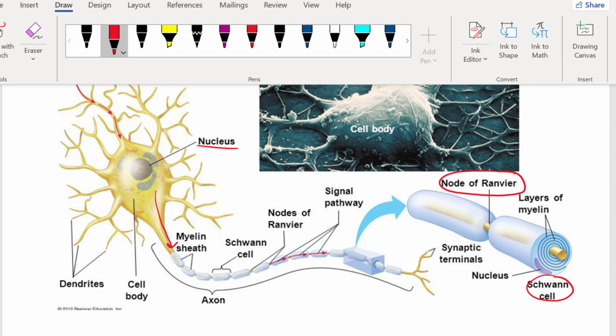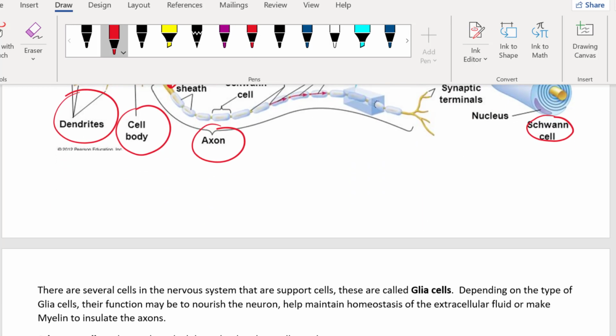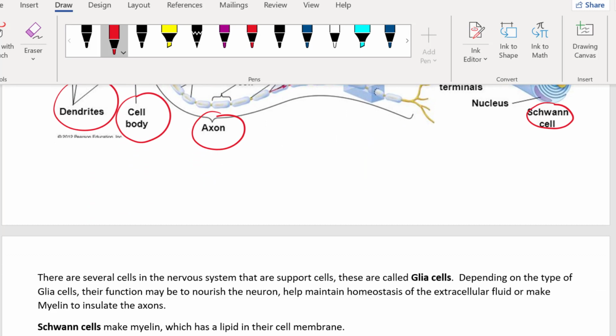All right, so you can see that we've got our dendrites right here, we've got our cell body, and then we've got our axon. Okay, so every single neuron has these things. Now there are several cells in the nervous system that are support cells. These are called glia cells, and depending on the type of the glia cell, their function may be to nourish the neuron, help maintain homeostasis of the extracellular fluid, or make myelin to insulate it, okay?